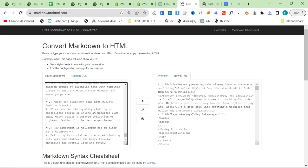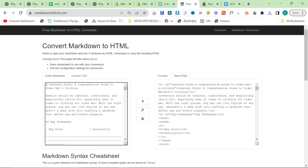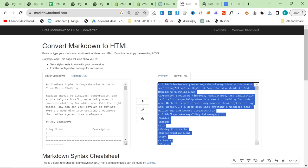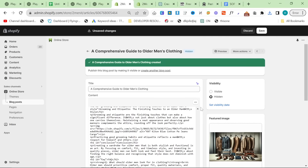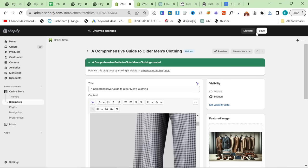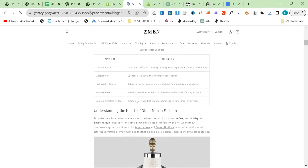Markdown to HTML. Do H2 at the top. There we go. Perfect. Okay. And then this should be here. Just double check it. Yeah, perfect. Save. And then preview. Make sure there's internal links and everything.